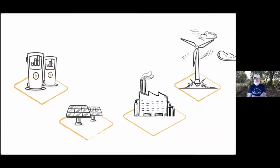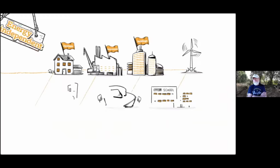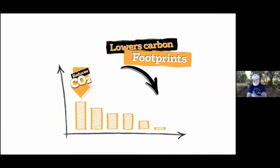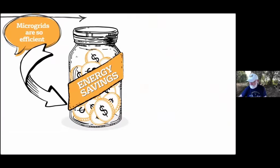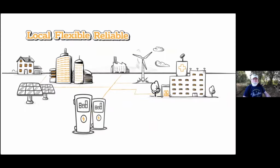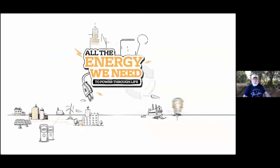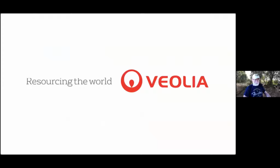And these distributed energy resources are all great ways to generate clean, renewable energy. Homes, businesses, and buildings can become more energy independent, tapping into a flexible and reliable energy supply that reduces greenhouse gas emissions and lowers carbon footprints. And because microgrids are so efficient, they also save on energy costs. As energy becomes ever more critical in our daily lives, microgrids will enable us to shift from central power generation to local, flexible, reliable forms of sustainable power and thermal energy. So, when disaster strikes, we'll still have all the energy we need to power through life. Find out how we can do this for you. Veolia, resourcing the world.